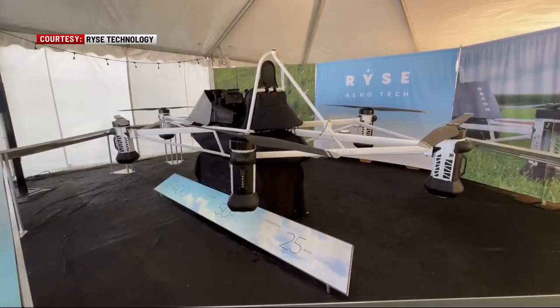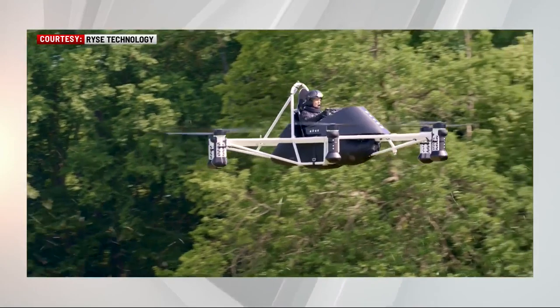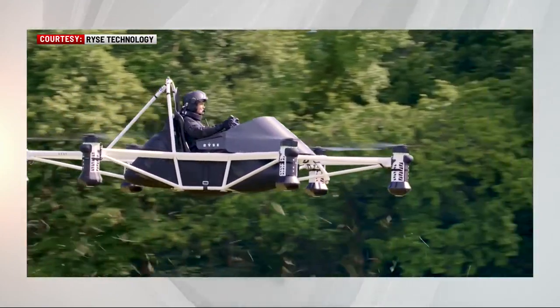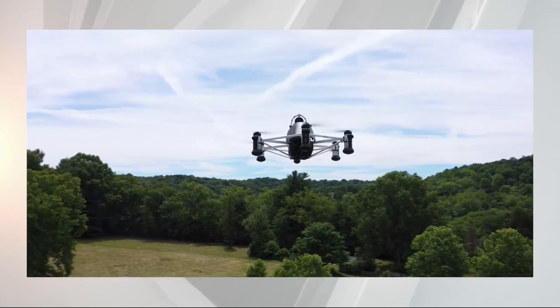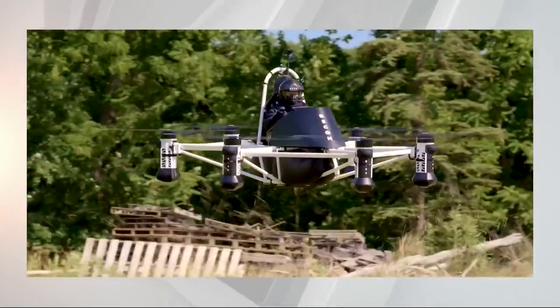Rise Aerotech. This is a drone that you can actually fly on, actually an ultralight aircraft. You don't need a license to fly it, and it can go 63 miles an hour. It flies on 6 independent rotors, each with its own battery. It's very simple to learn to fly. It can go 25 minutes on a full charge, and they can use it to give farmers a real close-up look at their crops, but it may have some other applications.